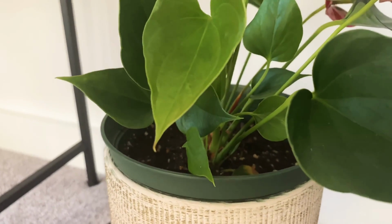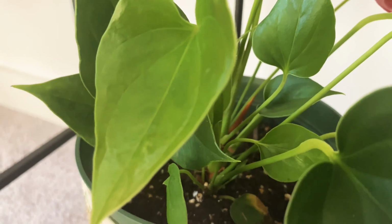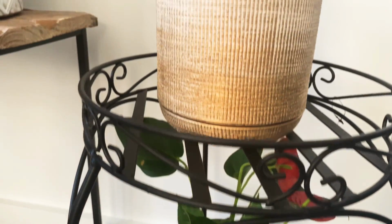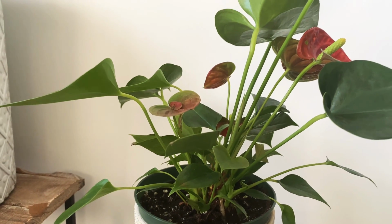And if I zoom in, you can see that little red branch. That's another one preparing to open up. So this one is doing pretty good. Again, they're in those Home Depot pots there. Same with the one up top. This one has grown quite a bit.